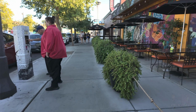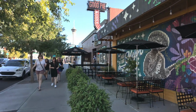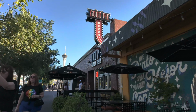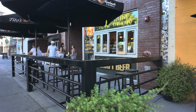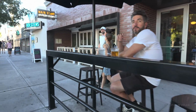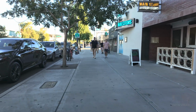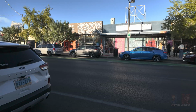Now you've probably heard of this pizza place. We're going to be doing probably a review of this, Good Pie Pizza. You can tell how nice these businesses look outside now. A lot of cool secondhand thrift stores over here.